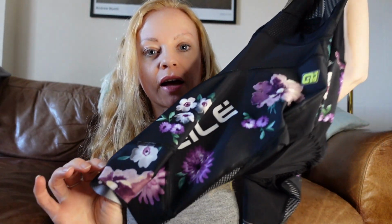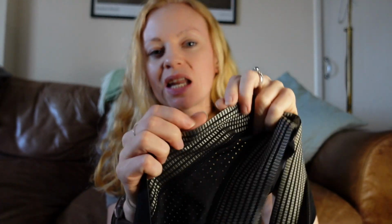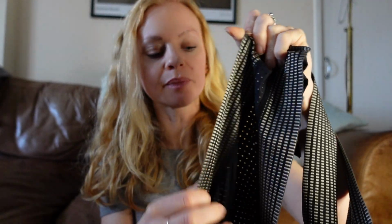I don't know how to pronounce that because I'm not Italian, but I think they're Italian anyway. And these are really nice. They've got this kind of meshy back part, which is really great, and they've got silicone-y threads here, which make them stick to your skin really well. I really like these because they are floral, even though it sort of irritates me, the femification of sportswear, and they also go with nothing else that I have, which is a common theme in my cycling wardrobe, but I like them anyway, and I think they're really cool.